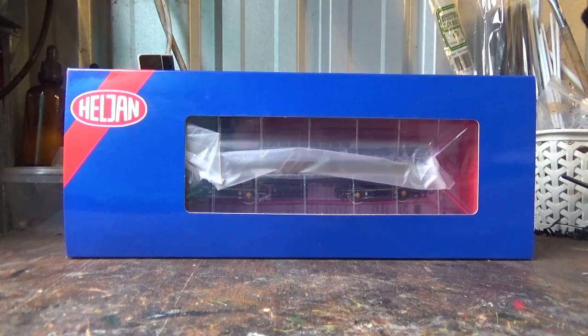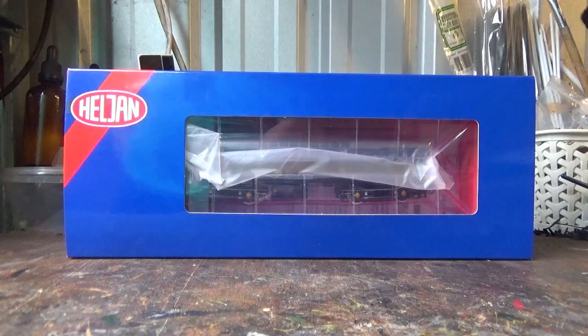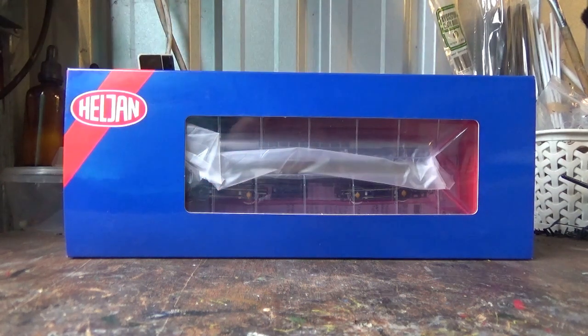So we're going to get this model open and we're going to see what it looks like and how good this model is. I've seen it in the pictures and in some video footage and it does look stunning, but we're going to see if the photos tell 1,000 words or whether looks can be deceitful.